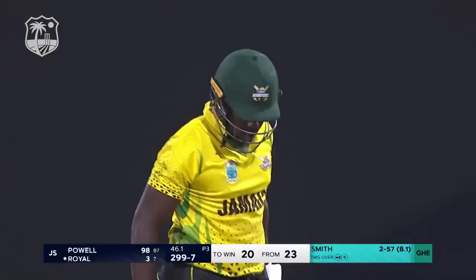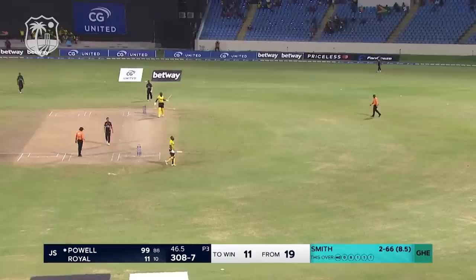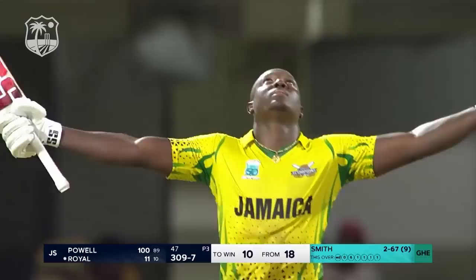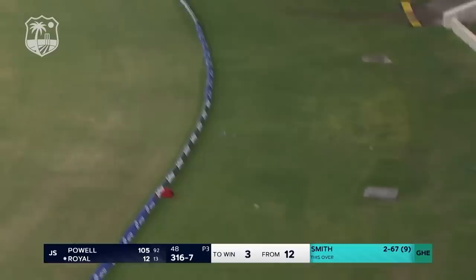My goodness. Wow, that's gone far. Javon Royal. There it is. Rovman Powell, you are unbelievable. Fourth list A 100 for the captain of this Scorpions team. And against all odds, he has produced an innings of the ages. Is that the moment? Could very well be, and it is. It goes all the way for six.